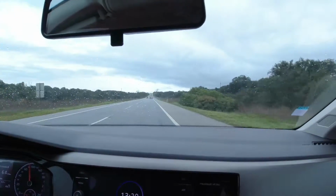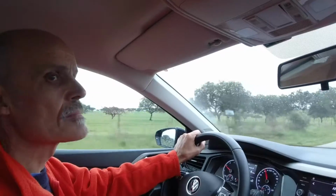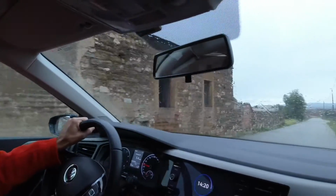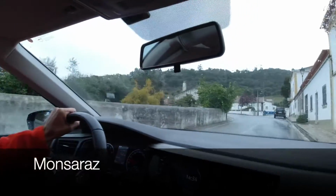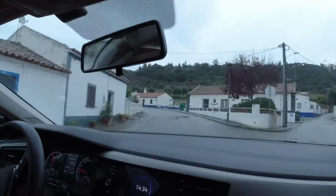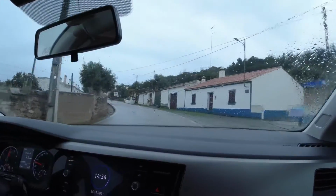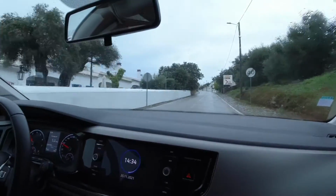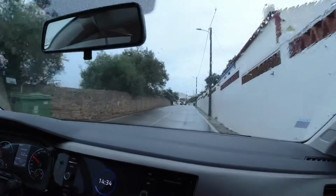We're actually on our way to Monsaraz. Lost Hamlet. So we have just reached our destination of Monsaraz, and we are going to drive up all the way to the hilltop fort castle, where on a very good day you would see a large vantage point of Alentejo. But today is not really a good day because it started to rain again.